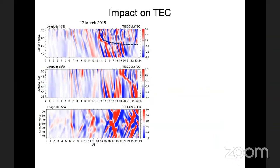So next I'm talking about the impact on the ionosphere, and I'm using a well-known parameter for TIDs, which is total electron content, TEC measurements. So what I'm showing here is the delta TEC, the difference TEC, at three different locations: the European location at 10 degrees east, the North American location at 85 west, and the Central American location at 65 west. For the different locations, you can see there's a lot of similarity. You can see the TIDs, as indicated by those slanted TEC structures, all show up at the three locations.